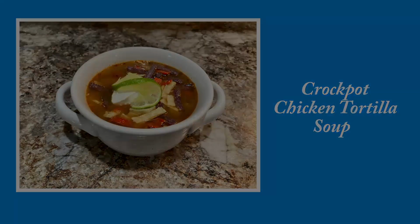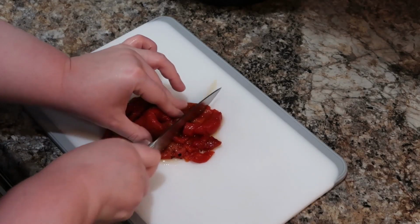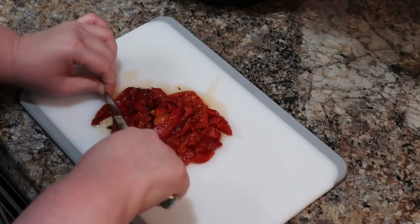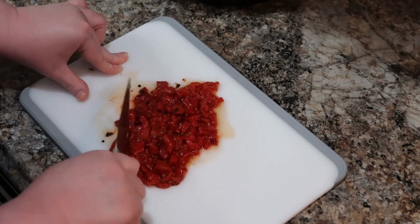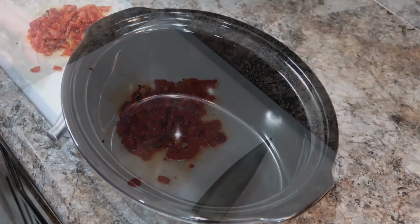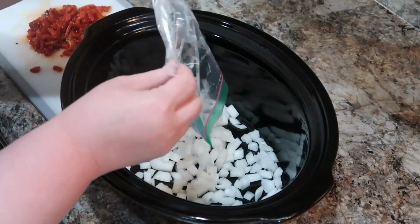So here we've got crockpot chicken tortilla soup. I have made crockpot chicken tortilla soup, I think, on here before. This is a different recipe. This one actually called for roasted red peppers, and I was really intrigued by this. I've never had roasted red peppers, so I was kind of excited to see how this would taste and what different flavors that would bring.